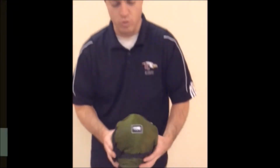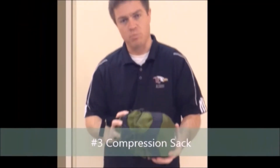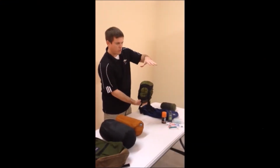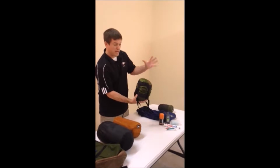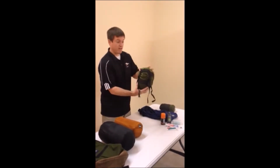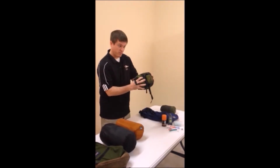Third, and I love this tool, look into purchasing a compression sack. This is a bag, when fully extended, that's about this tall. This becomes a great resource for you to pack in bulky items like sweatshirts and then zip down, taking all the air out, making them smaller than they would actually be on their own.